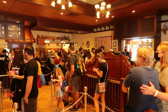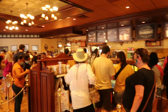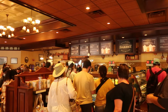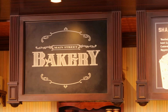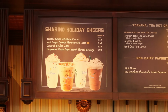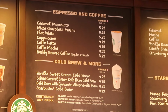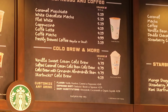So we've come into the bakery on Main Street USA. Got a queue up to get in the door. It's like queuing up for a ride. So busy. Let's have a look at the beverages. Frappuccinos and mochas, espresso. There's actually a Starbucks here at Disney. That's what it is. It's a Starbucks bakery.